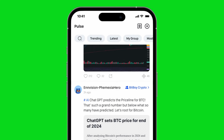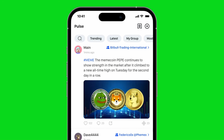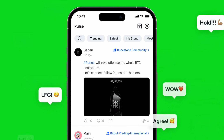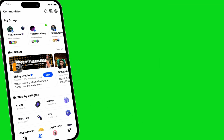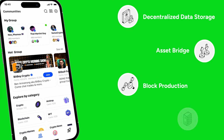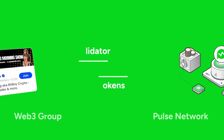Pulse has taken the world by storm as the leading Web3 social media. Beyond current features like casting, tipping, inscription trading, and earning, it's now elevating to the next level, on-chain. An upgraded protocol app is on the way, built on an all-new Layer 2 blockchain. The Pulse on-chain ecosystem will feature fully decentralized data storage, an asset bridge, block production, and validators. Pulse group owners can organize communities to become blockchain validators and receive ample rewards for driving group participation and engagement.